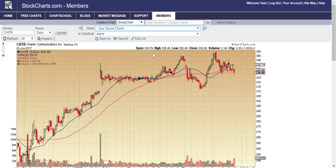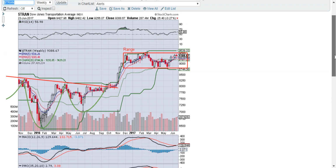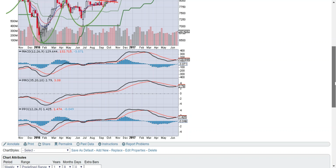Let's look at transports actually. This is the one that I always like to take a look at, as Dow theory says that transportation stocks should do well with the economy. So if they're doing well, that means the stock market is performing well, and this is a good candle to close the week with. So nothing wrong with it.